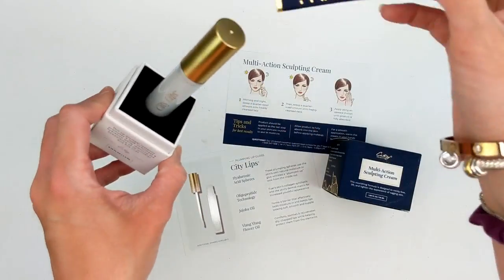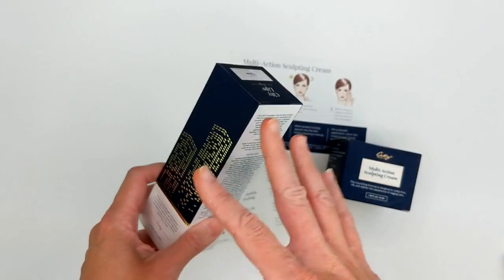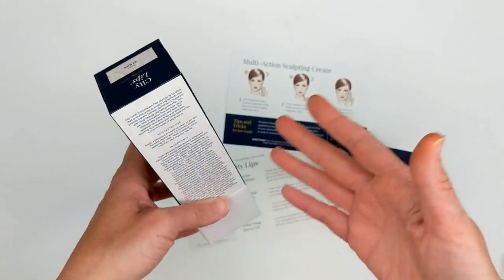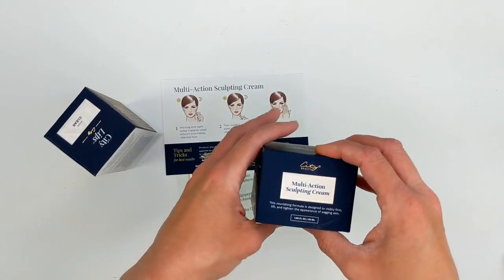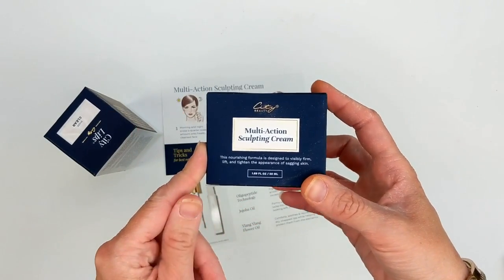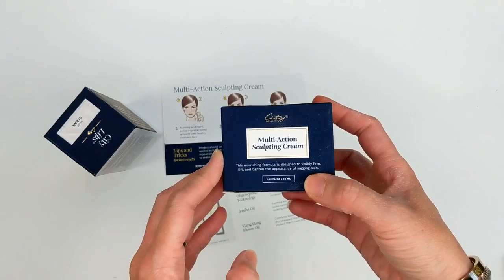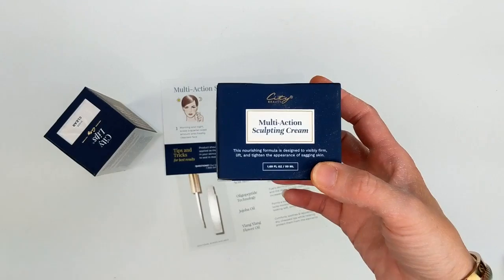And while I was researching City Lips, I didn't buy it initially. I was looking it up, and then I waited a few days. And then, of course, like what always happens, I was on Facebook and City Beauty ads started popping up. And there was this one for this multi-action sculpting cream, and I totally got sucked into it. I started watching the video and I couldn't stop. It was the longest infomercial ever.